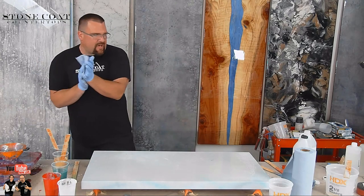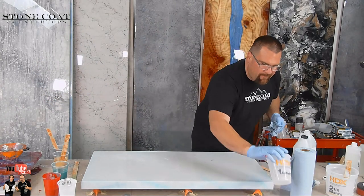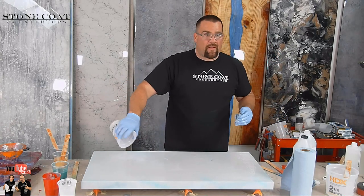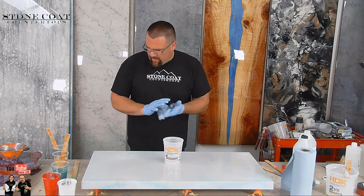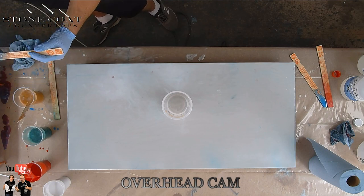What I'm going to do with these colors is do a dirty pour. So I'm going to pour them all into this cup and then pour them out on this surface here. See what we got going. All righty, let's do this.